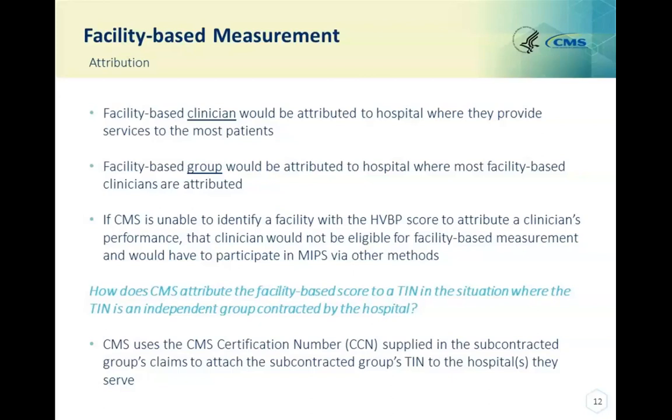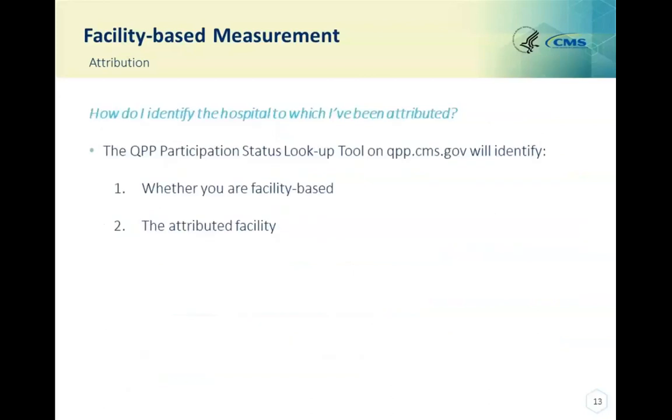Okay, let's go ahead and move on to slide 13 to talk through in a little bit more detail our attribution. So how do we identify the hospital to which you've been attributed? We'll be going over this in more detail during the demonstration for the rest of the presentation, but you can also look at this through the lookup tool. I think everyone is familiar with the lookup tool, but if you're not, it's our tool that's available at qpp.cms.gov, where you can enter your NPI, and it would reflect back to you whether or not you are a MIPS-eligible clinician and if you have a special status associated with you. If you are considered to be facility-based, you would have a facility-based special status associated with you, as well as the attributed facility. And so moving on to slide 14.